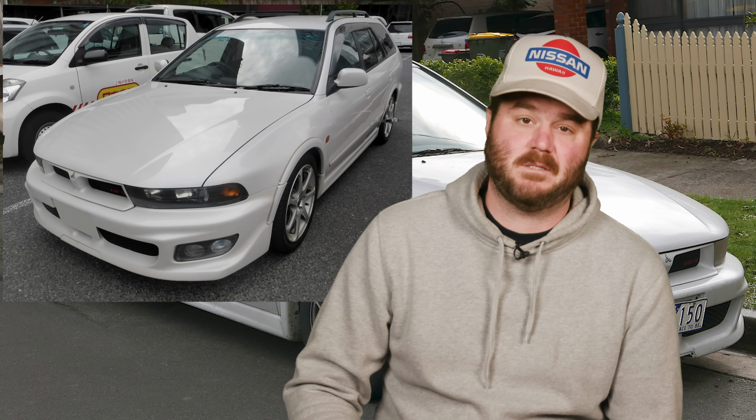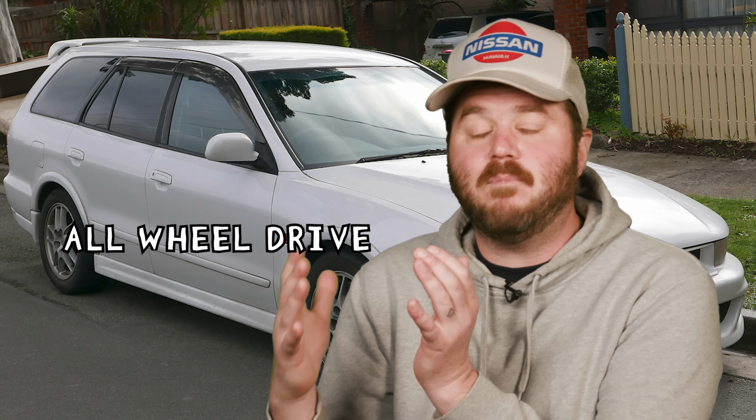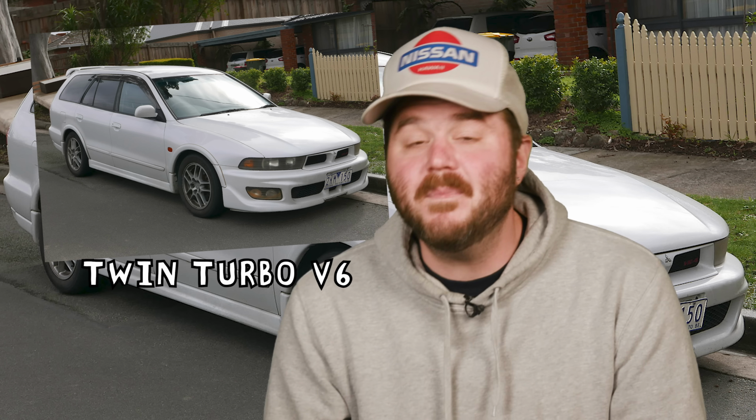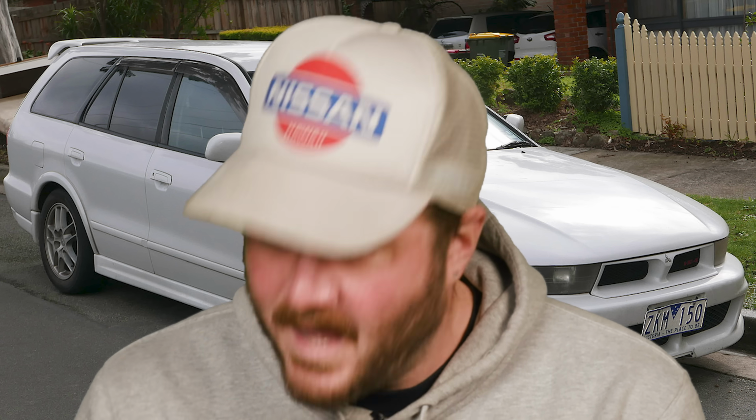But this is another awesome JDM party dad wagon, and it's a bit of a spin special. It's the station wagon version of the Galant. It shares the same all-wheel drive platform that's in the Evo that I mentioned earlier, and it's got the twin-turbo V6 from the 3000 GT. Yeah. You can start buying these bad boys in June, just in time for summer, and surprisingly, it's one of the cheaper cars on this list.